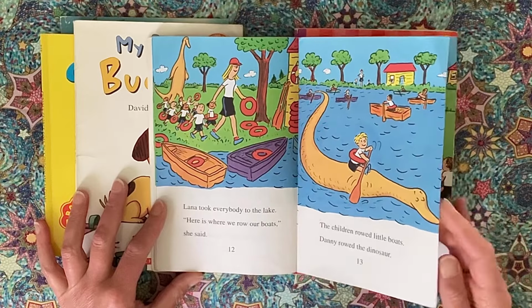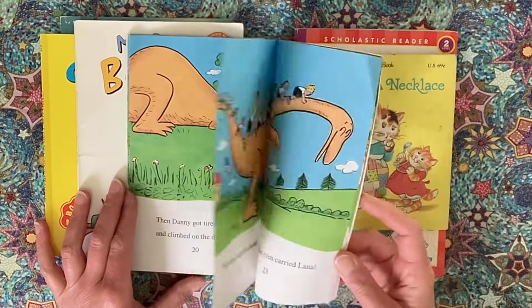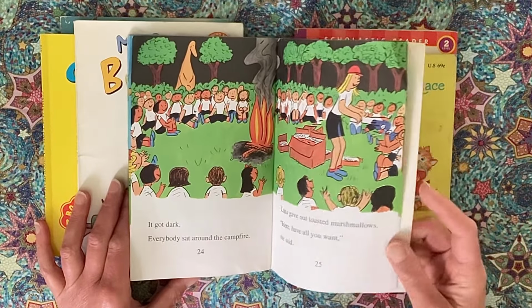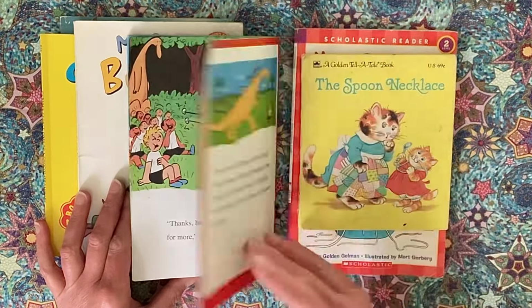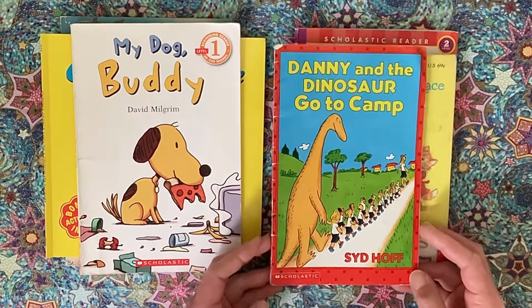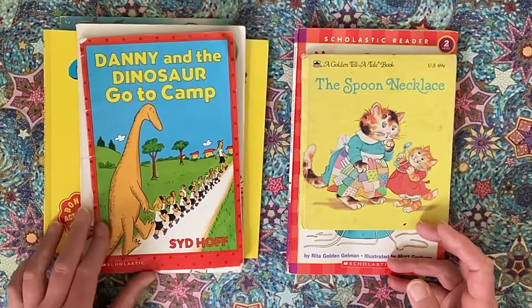Another book for early readers, preschool, grade 1. Fun pictures, cute story. Danny and the Dinosaur Go to Camp by Sid Hoff.